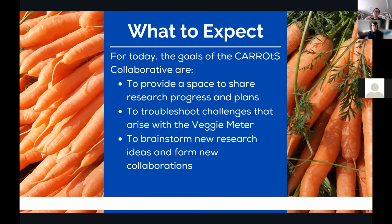So already this collaborative has led to people working together who had not yet been working together, but we also hope that potentially this could lead to the development of work groups where we can troubleshoot specific problems that arise. Perhaps if you're working with preschool age children, there could be a preschool work group, for example. And we don't know what those are going to be, but we really hope to have some lively discussion to lead to that.